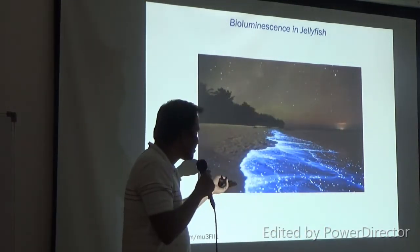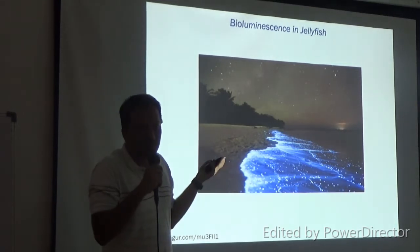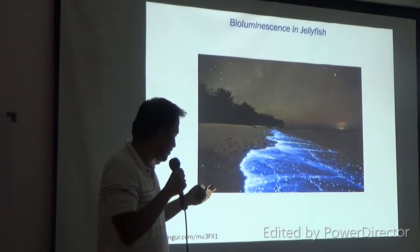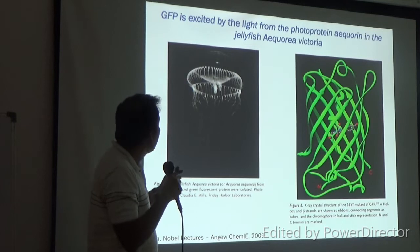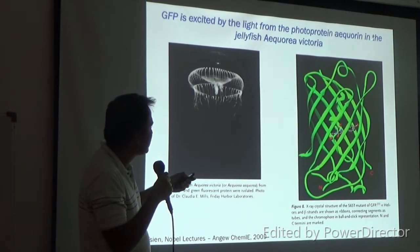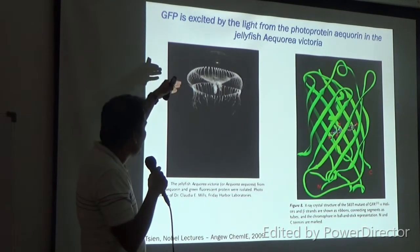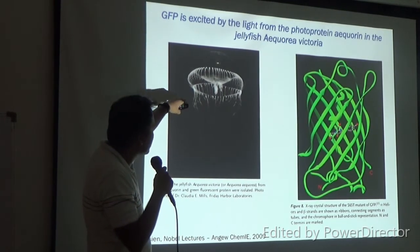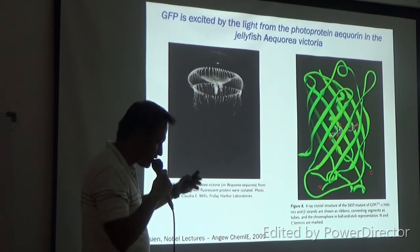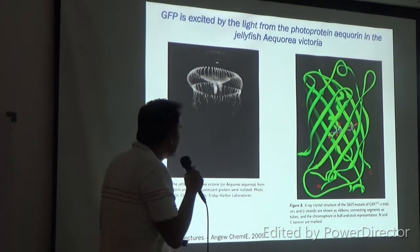But these are actually jellyfish which you can see relatively commonly, and they glow in the dark. That really looks beautiful, right? And so GFP is excited by the light from the photoprotein aequorin, which emits the blue light, in the jellyfish Aequorea victoria. So you can see in the dark, if you see this jellyfish in the depths of the ocean, because blue light penetrates the deepest in the ocean, and you can see this green emitting jellyfish.